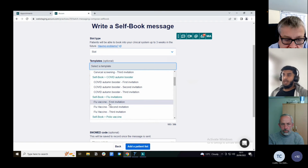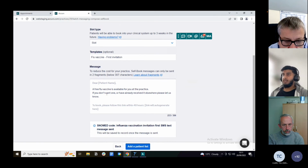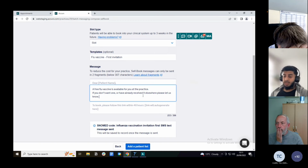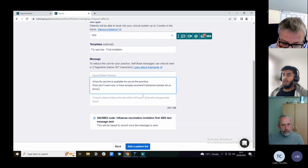So I want to send a flu vaccination invite to a group of my patients. So I'm going to select this template now. And that template will auto-populate within this text message field. I can amend this template if I want, adding more information or removing anything. And you'll see that there is a SNOMED code associated with this template.